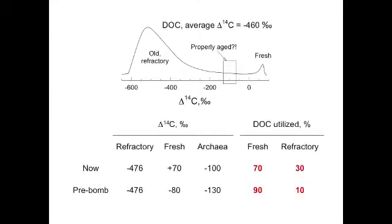The delta 14C of dissolved organic carbon is around minus 460. The value we're seeing is around minus 100. So you would have to contend, first of all, that the archaea were checking the delta 14C value before they ate any DOC, and they were selecting this bit right in here. Not very likely.